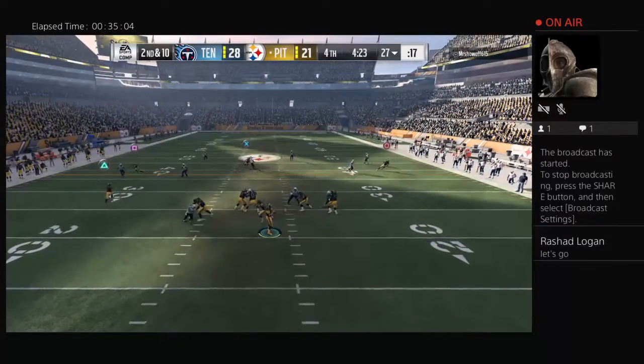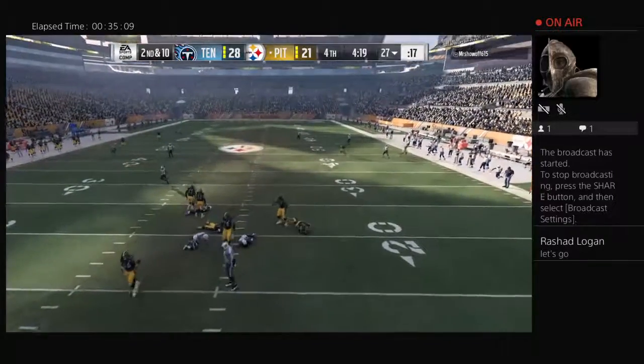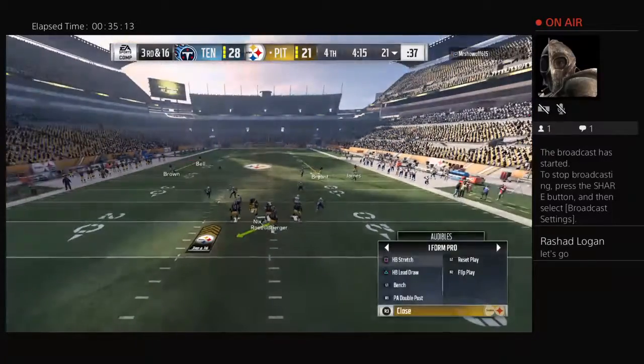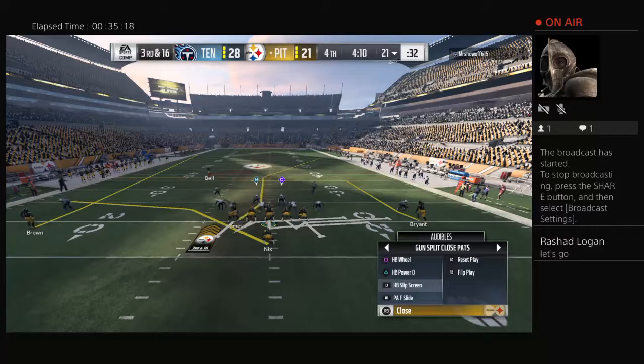2nd and 10. It's Roethlisberger once more. That escapes the sack. But now he's swallowed up and taken down. Jurrell Casey in there to sack him for a loss of 6.